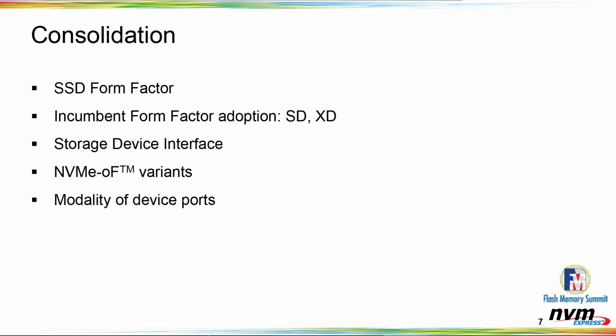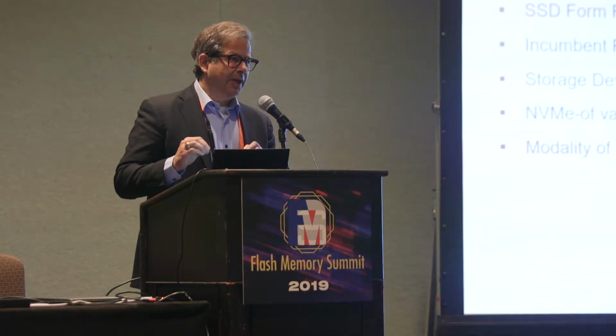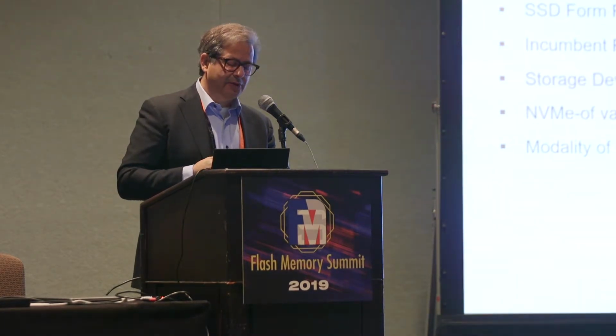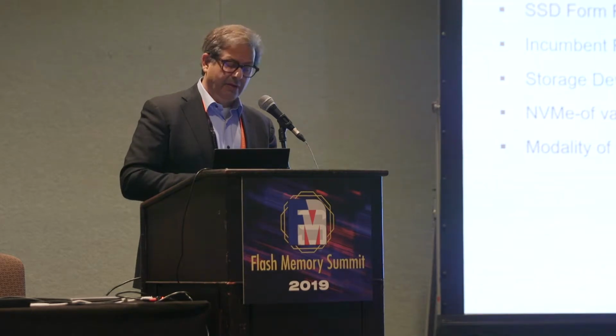And the SSD form factor, I think for the past few years, we've seen new types of form factors being introduced to meet different types of niche applications. I think starting last year, the industry is working together to try to consolidate to a few different form factors that make sense. And I think this would be good for the overall industry, because when you step back and look at how volume plays into cost and standardization, having a smaller number of form factors is going to play into that. I'd also bring up that some of the incumbent form factors that are out there, such as SD and XD, are starting to add NVMe interfaces.